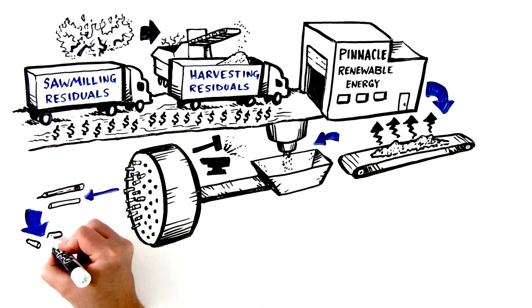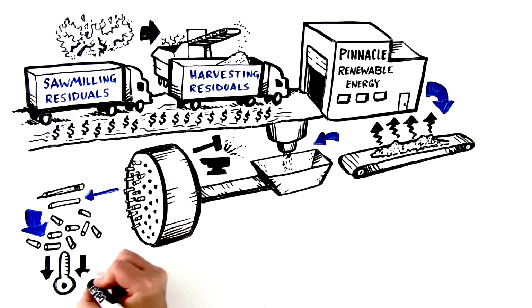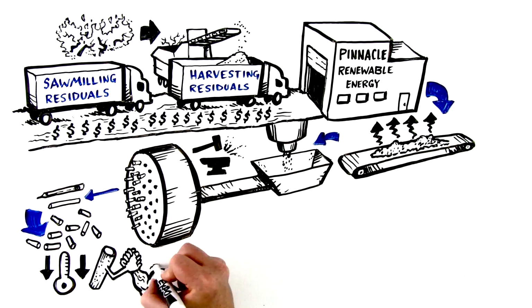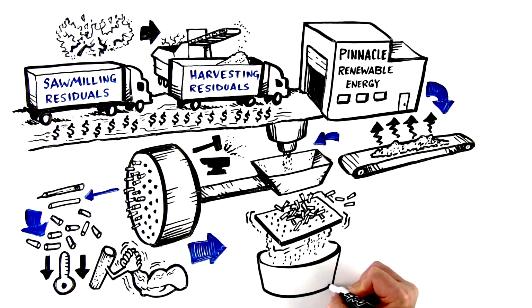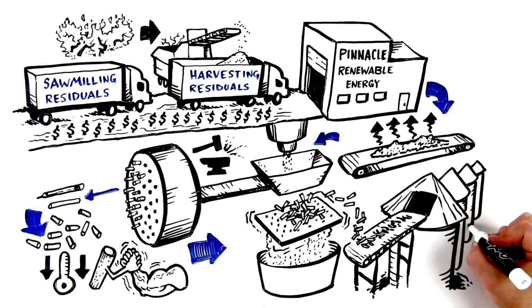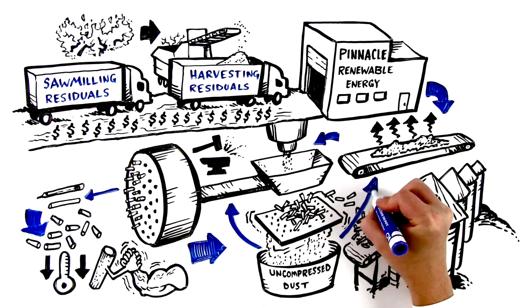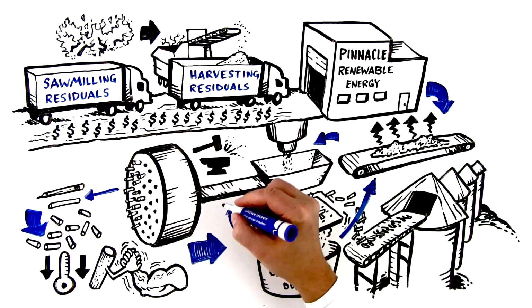wood. Once formed, these tubes are cut into pellets and cooled back to room temperature, strengthening in the process. Finally, when cooled, the pellets are transported to a storage silo via a vibrating screen conveyor, where any uncompressed dust falls through and is reused. Phew! Quite a process, right?